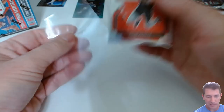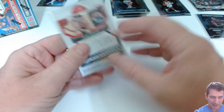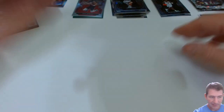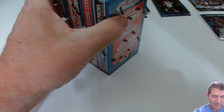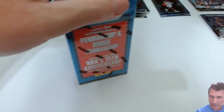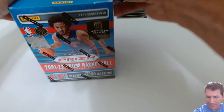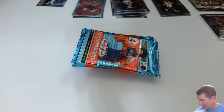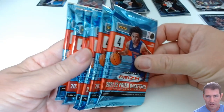I'm all about quality, especially when you're selling an expensive product. Well, I guess considering how much hobby is, this isn't that big of a hit, right? The next box wasn't too bad for a first box. A mem and a Cavs mem. Another Cav. Cracked ice. Could have been worse. Could have been worse.